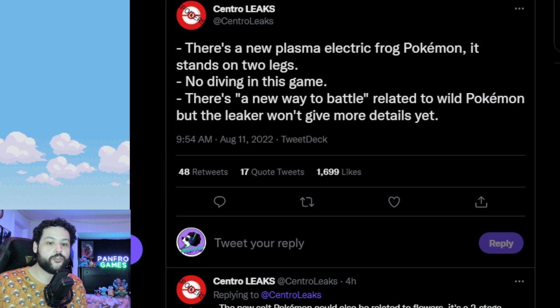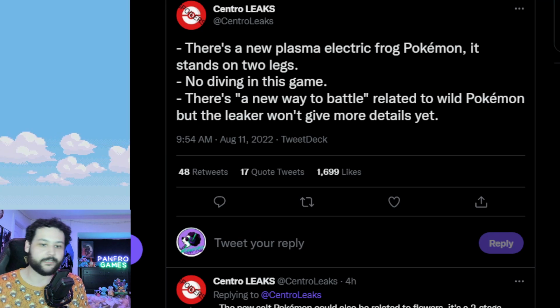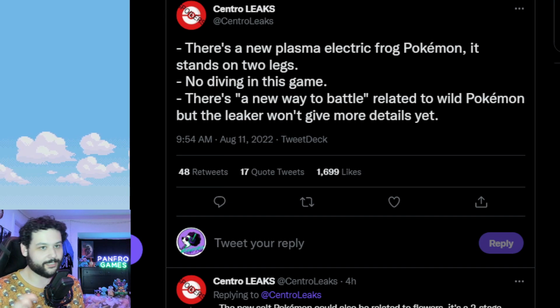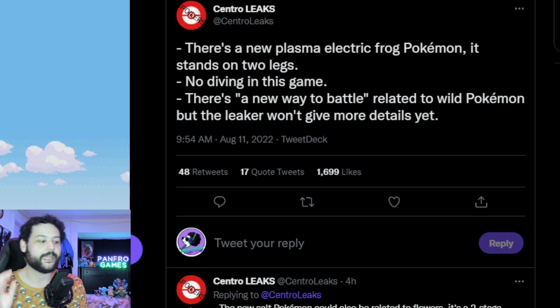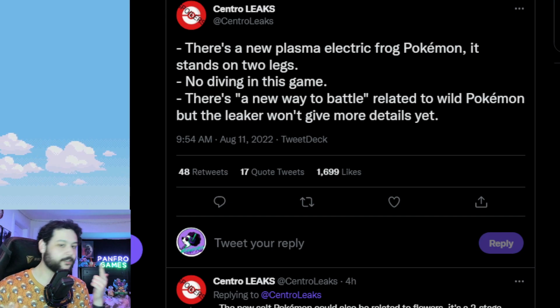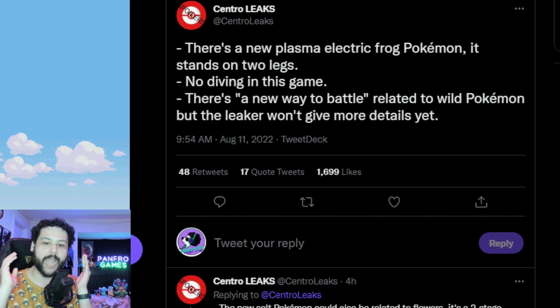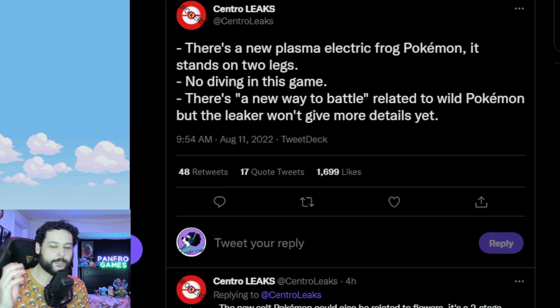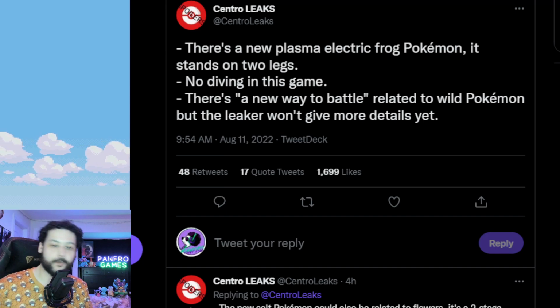There's apparently a new way to battle related to wild Pokemon, but the leaker won't give us details about this yet. I'm really interested in what this is, because we already confirmed that there are going to be battles on the motorcycles against trainers, like Yu-Gi-Oh! 5D style. But I don't think that's going to be the same thing for wild Pokemon.